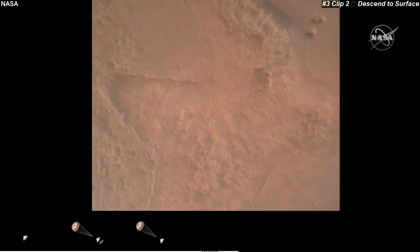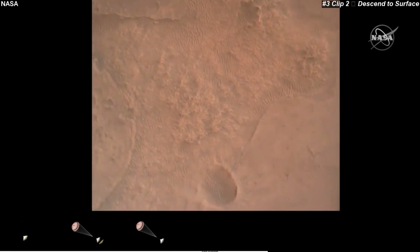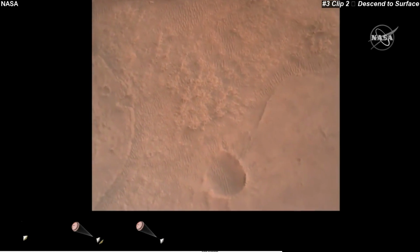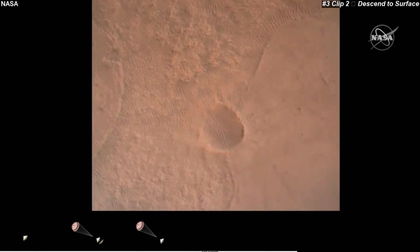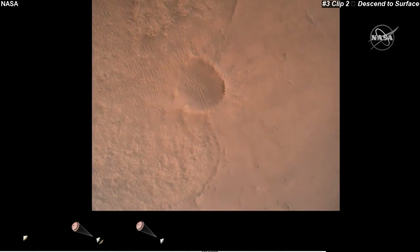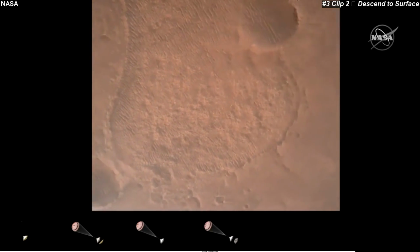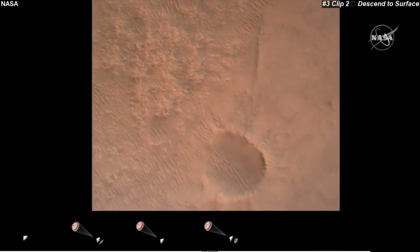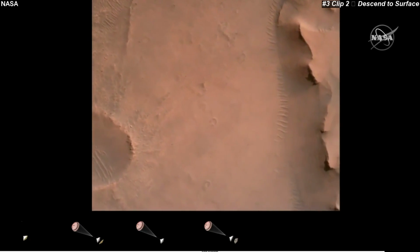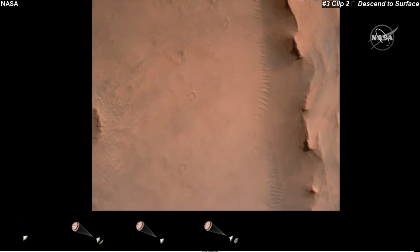LVS valid. We have confirmation that the lander vision system has produced a valid solution and part of terrain relative navigation. Priming. TRN is nominal. We have priming of the landing engines. Back shell separated. Current velocity is 83 meters per second at about 2.6 kilometers from the surface of Mars.